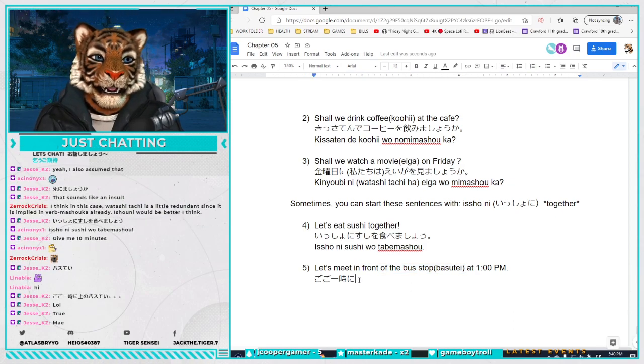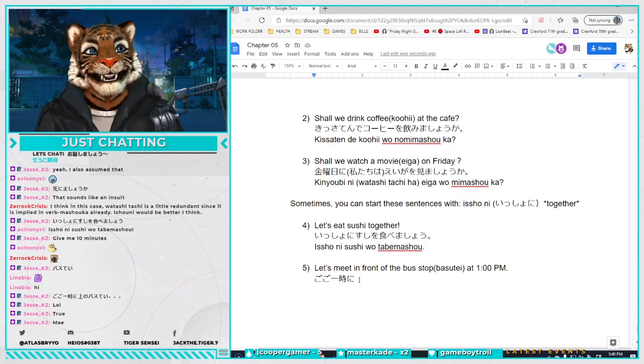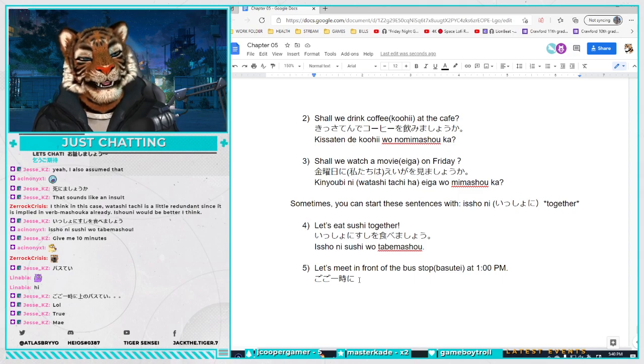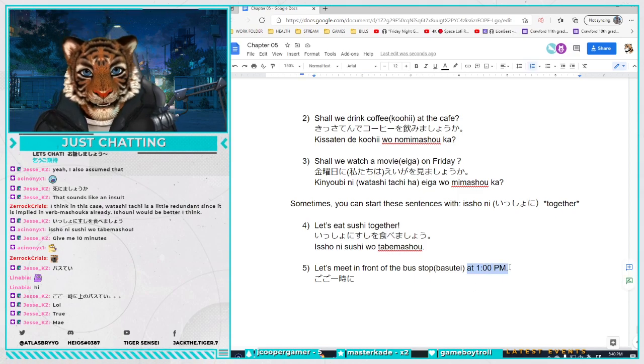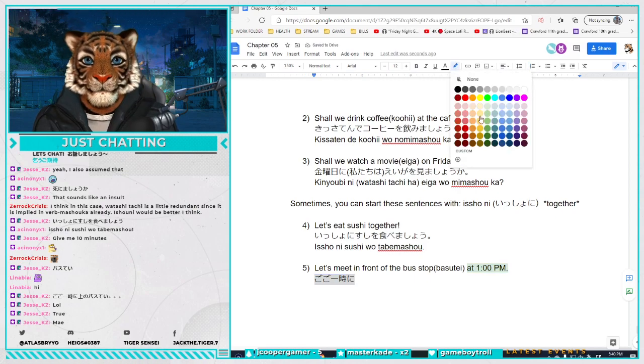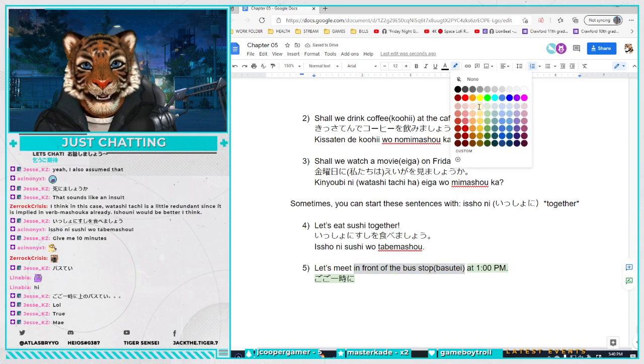So we're talking about the bus stop. So we actually need to start with the bus stop. So how would you say that instead? In front of the bus stop. And I'm going to highlight these because I'm going to show you how we're building this. We'll put our time reference in green. In front of the bus stop. We'll put this in yellow.